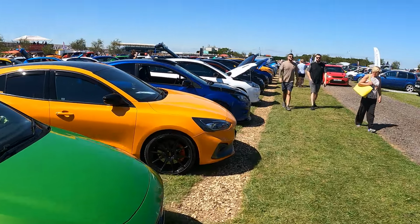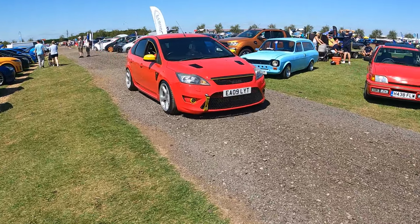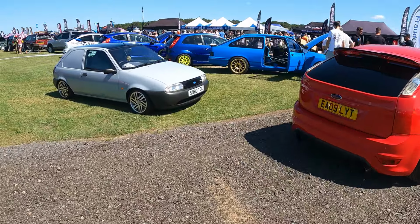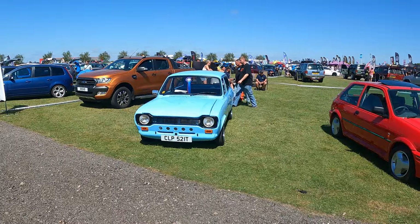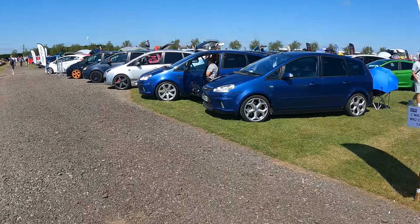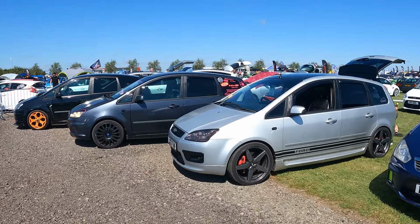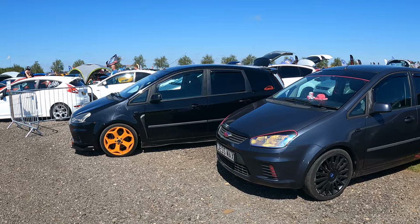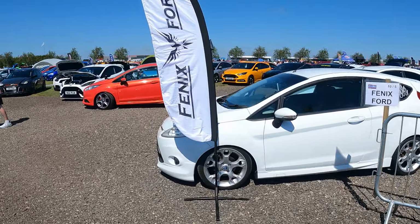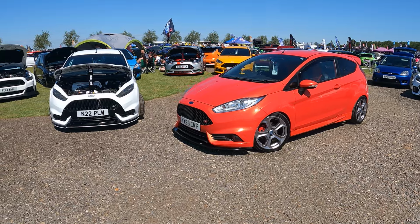Right, let's take a look around and see what else we can see. Got this Mark II facelift on its way out. Fraud owners, these guys. We've got a C-Max club here, modified C-Maxes. Next to them we've got Phoenix Ford. Nice display there. That molten orange popping in the sun.